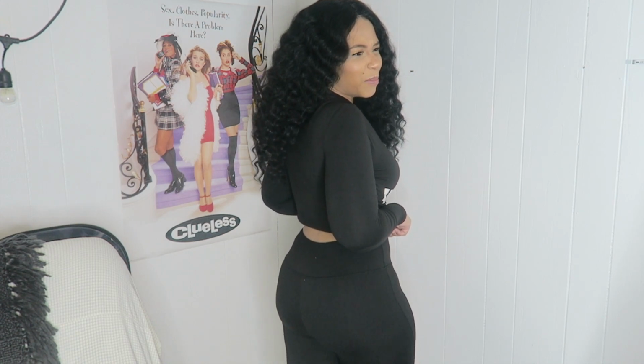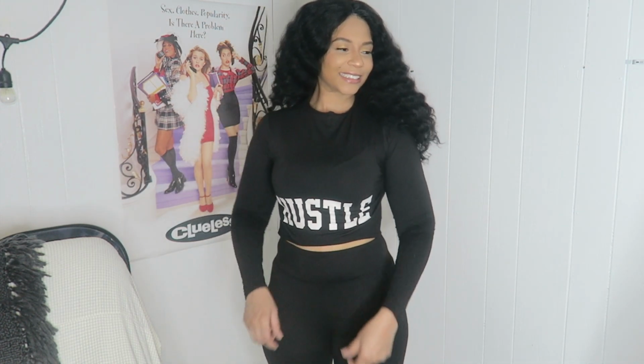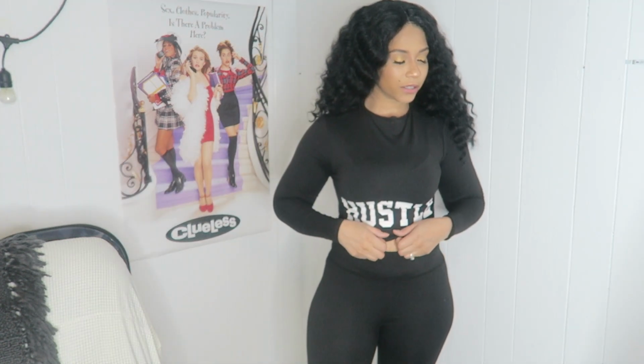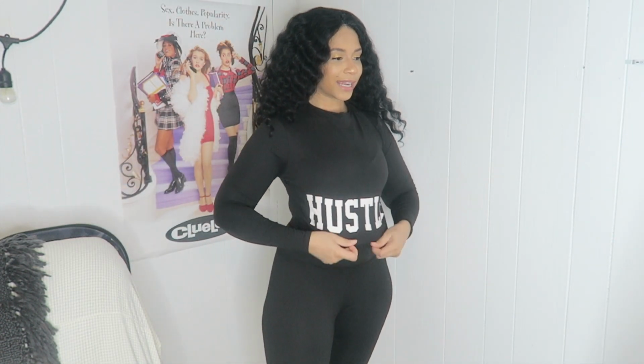It ain't doing nothing for my butt though. I don't like that. But it's cute, you guys. It's cute, it's simple. I've got a little black and white Nike bag I can throw on and throw some shoes on. You can work out in this. This is cute. Is it squat approved? But I like it though. It's cute, it's nice, it's comfy.